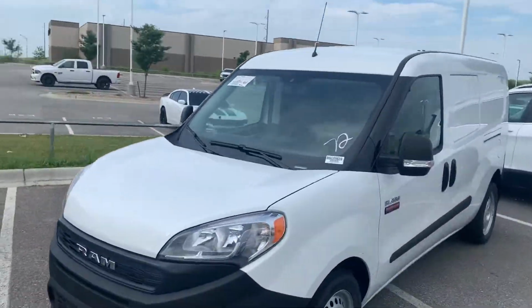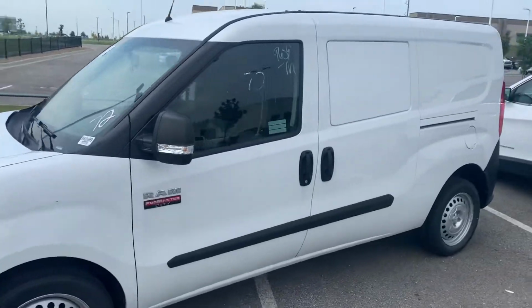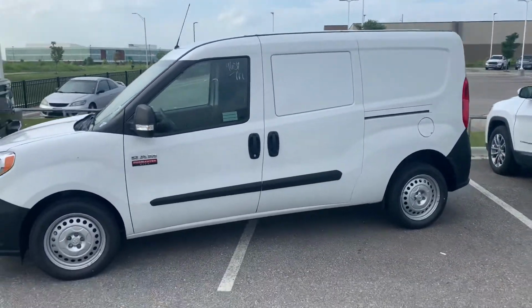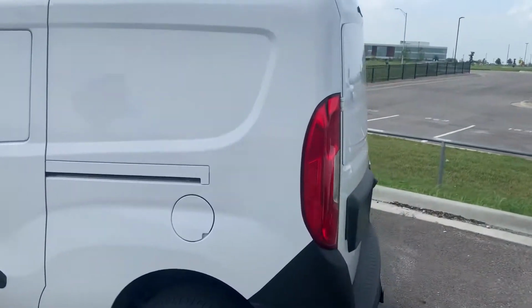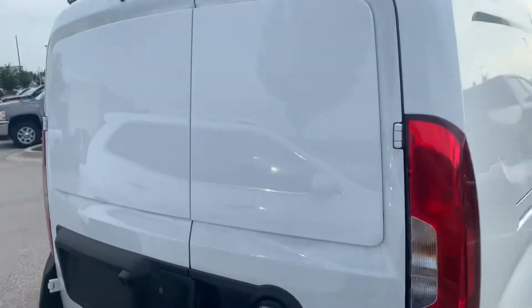Check out this 21 ProMaster City we just got in. Kind of interesting. You young upstart business, need to haul some flowers, a little bit of dog grooming, whatever you're going to do with your next business. Here we go. We got you covered here.